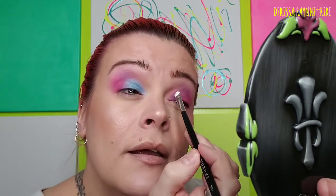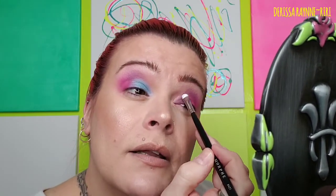Excited, you guys. Okay, so again, back into the ColourPop. And then, again, I'm just carving out the front part of this. I'm going to get really close so you guys can see. And you see there's no fallout or anything like that. I'm pretty damn impressed. Okay. So again, we're going to cut the crease out just a little bit in the front part.